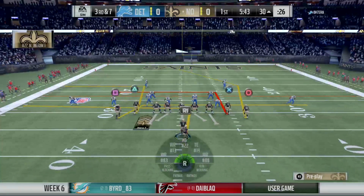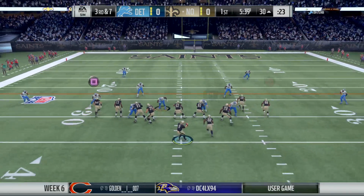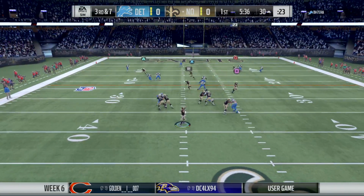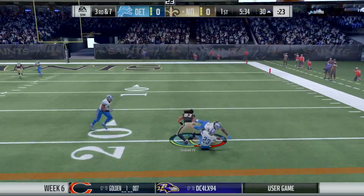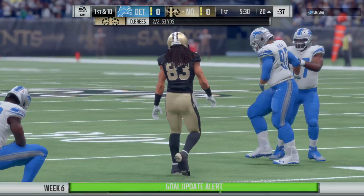In need of a conversion on third down. They had the big play to start the drive. Working from the gun, it's Breeze. Caught right side, it's Snead. Breeze finding Snead there for a Saint first down.